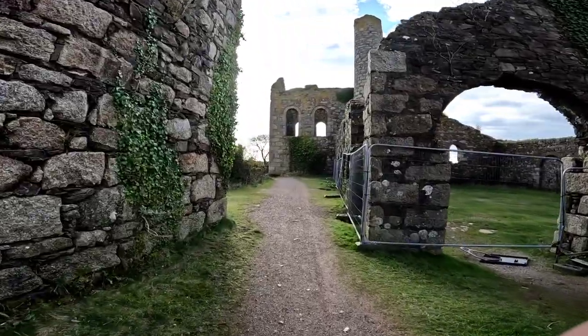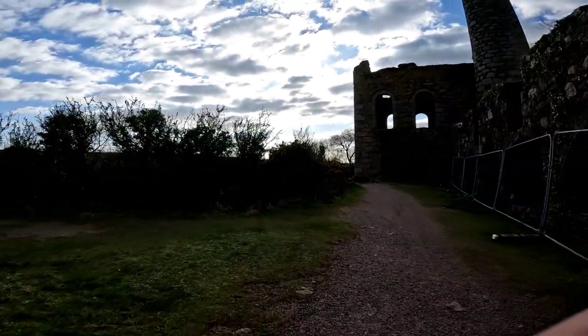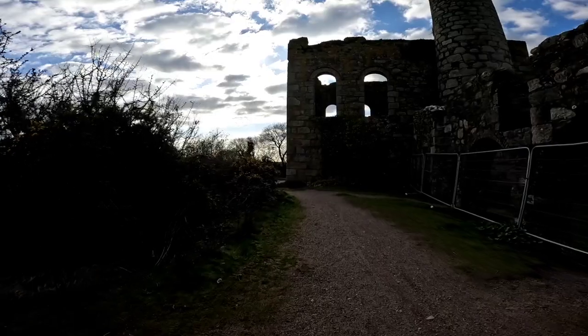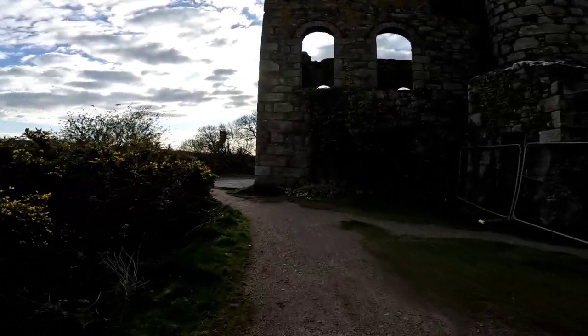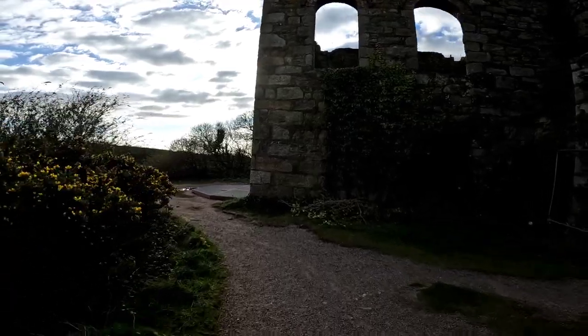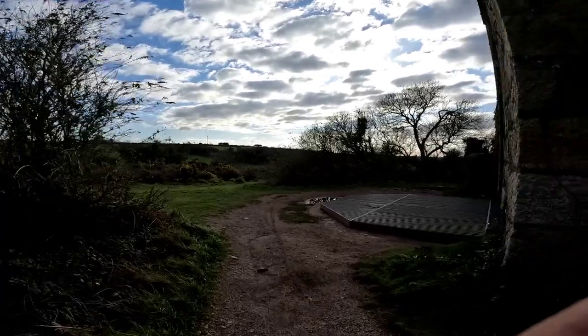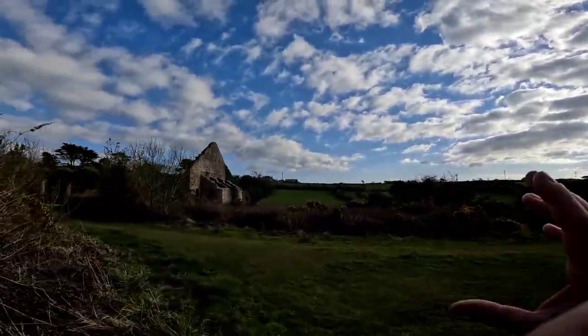So we're just heading towards the dry house. This is other parts of the building here, which we'll get to in a minute. But let's just have a quick look at the dry. So they fence that off now. I don't know why that is, probably because it's become unstable or what have you. But there's the shaft right there, as you can see. So here we are. This is the dry, folks.